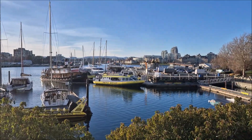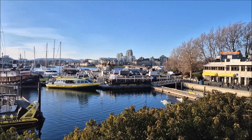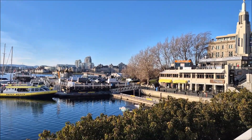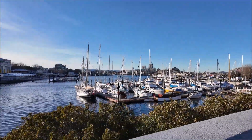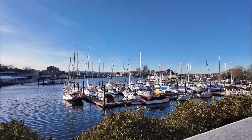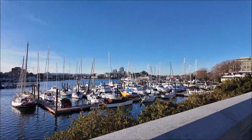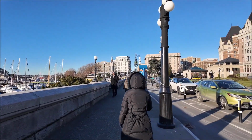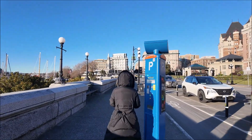Located on the southern tip of Vancouver Island, Victoria offers breathtaking views of the Strait of Juan de Fuca, the Olympic Mountains, and lush coastal forests. Its picturesque harbor contributes to its reputation as a beautiful waterfront city. Victoria enjoys a temperate climate, characterized by mild winters and warm, dry summers. This favorable climate allows for a range of outdoor activities year-round and contributes to the region's lush gardens and parks.